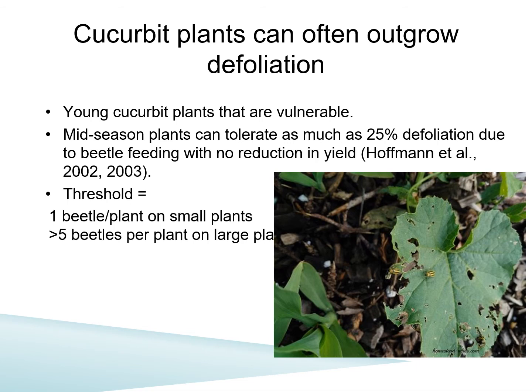So there are thresholds that could tell you when you possibly might need that spray, and it's roughly about 1 beetle per plant when the plants are really small, but when they get some size to them, it actually exceeds 5 beetles per plant.